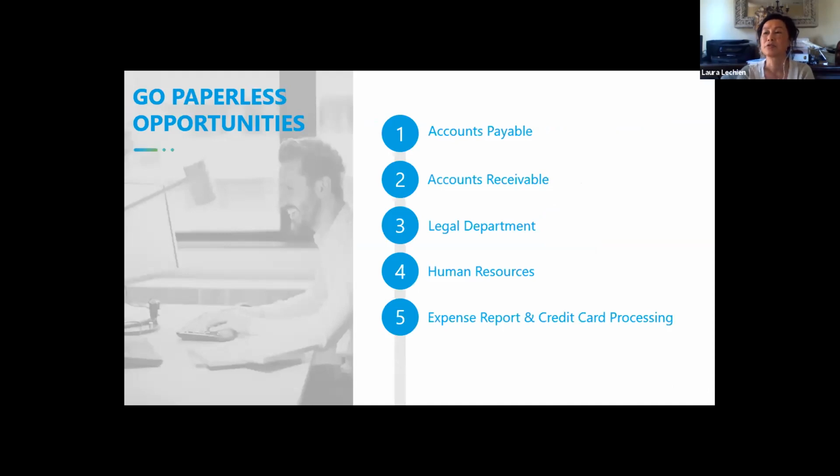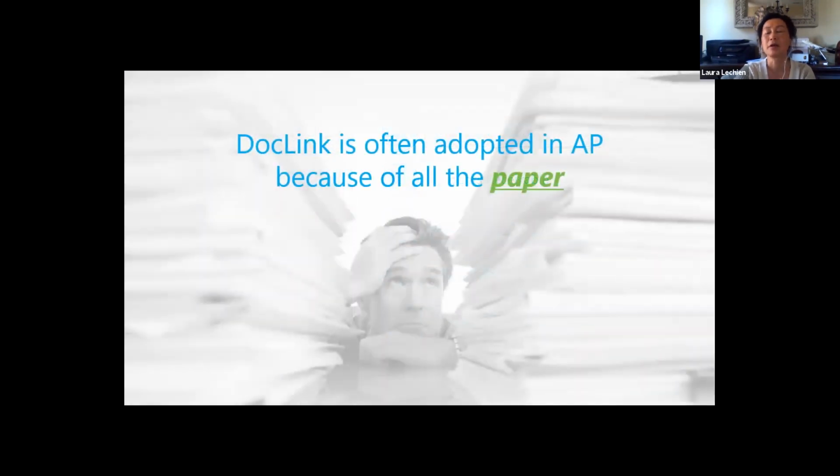Okay, so we're going to give you some examples today of how DocLink can be used in the effort of, like I said, working remotely and accessing that information. The first to start will be accounts payable. We're going to cover accounts receivable, legal, and other areas as well. Okay, so accounts payable. Why?